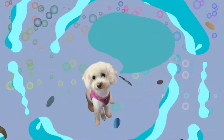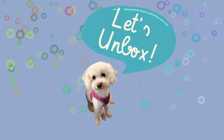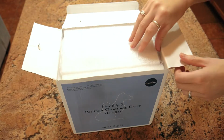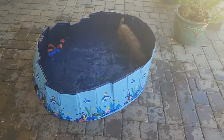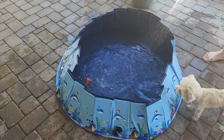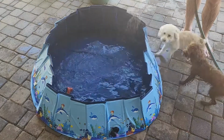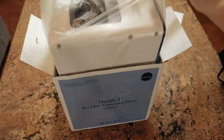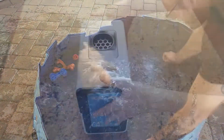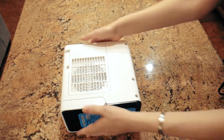According to their website, the Handlily 2 pet dryer will cut drying time in half by leaving your hands free to brush or towel dry your pets while the cool and warm air goes to work removing moisture from their coat. The innovative design can effectively control the noise emitted by the dryer to below 80 decibels to help reduce anxiety in pets. The dryer has 3 different fan speeds and 4 heat settings, so you can control the airflow and temperature depending on your furry friend's coat and heat preferences.